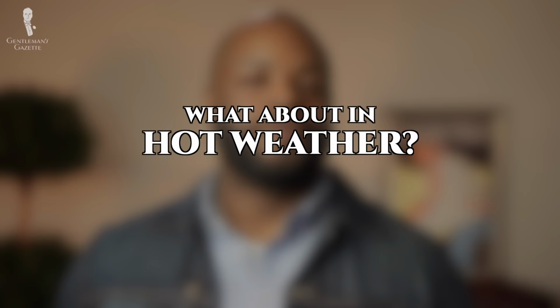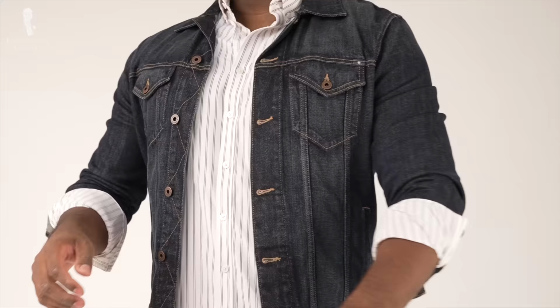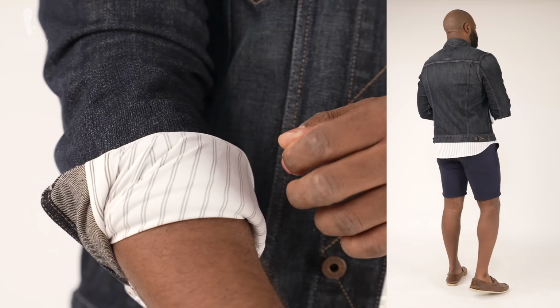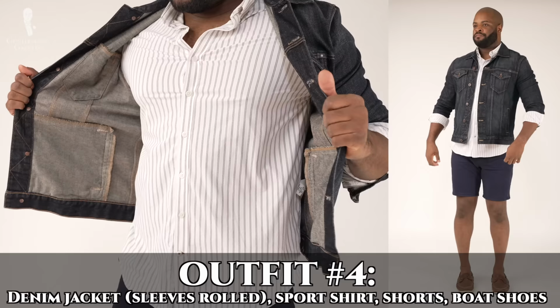How to wear a denim jacket when it's hot. One of the great things about a denim jacket that sets it apart from other lightweight jackets is the ability to wear it even when it's warm outside. A great function here is rolling the sleeves, and this can be done without it looking odd. And for the first warm weather outfit, that's exactly what we've done.